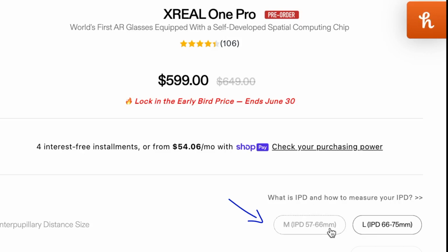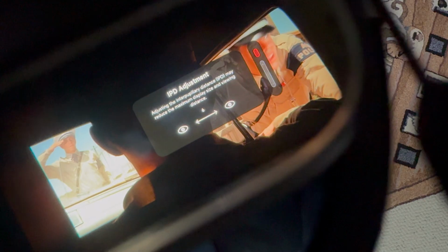They also have a software-hardware hybrid IPD adjustment. So when you buy them, they come in 2 sizes, medium and large, and your size is going to depend on your IPD range. Also in the software, you can adjust it and dial it in more further.